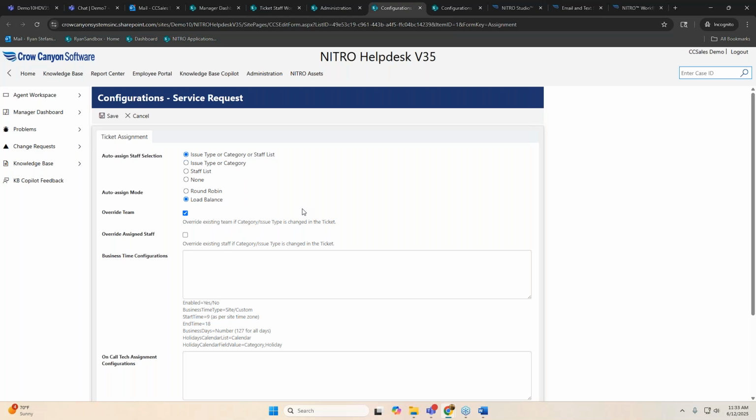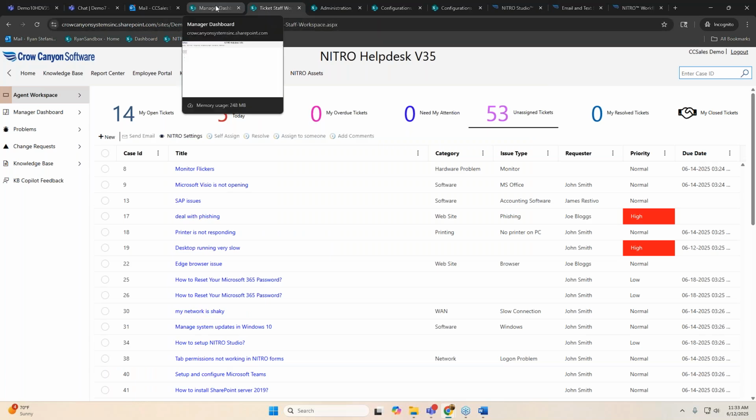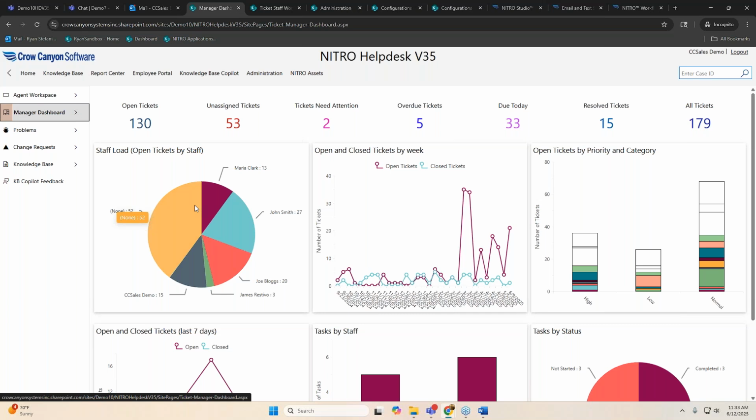Now, once it ends up in the queue, it hits your dashboard. We have a few different dashboards: the individual technician's dashboard, which we're looking at right now, and the manager's dashboard. The manager's dashboard is going to be higher level and report heavy: open, unassigned, needs attention. Needs attention is a ticket that's been responded to by the end user. It needs to be updated by the technician.